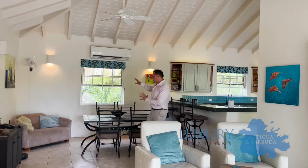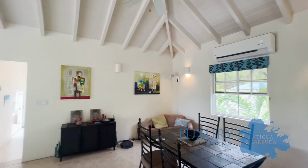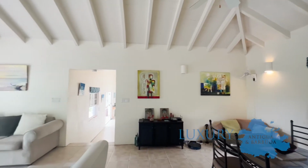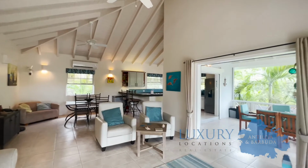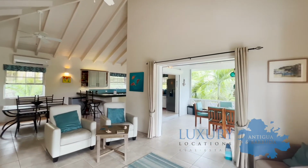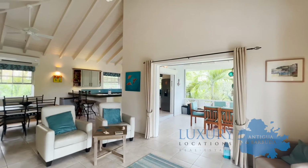So next to the kitchen, the dining area, inside dining area I should say, because there is also an outside dining area we've just passed through. Nice big open lounge, and all of this, there's great openness between all the areas. So there's lots of different areas you can enjoy depending on your mood.